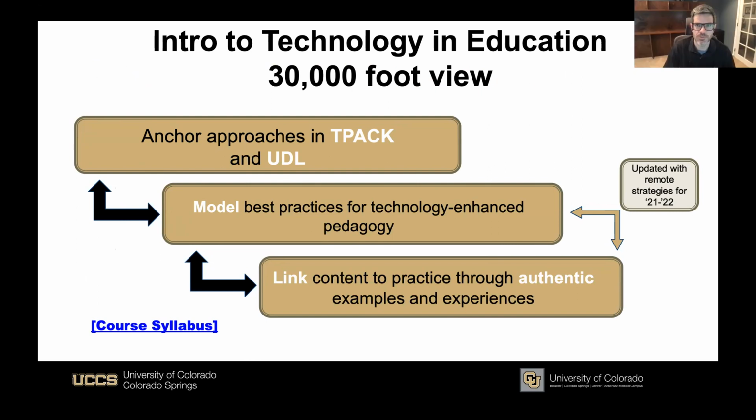All right, well, thanks, Will. So the class we're going to be talking about today is an Intro to Technology and Education course. And I'll just give you the 30,000-foot overview. The course is really anchored in TPACK, and I think probably most folks at this conference understand what TPACK is, but just in case you don't, it's technological pedagogical content knowledge. It's a mouthful, but it's really looking at the combination of technical skills, teaching, and then content knowledge. We also have a strong focus on universal design for learning. And so those two ideas really do serve as the foundation for all of the course coverage.